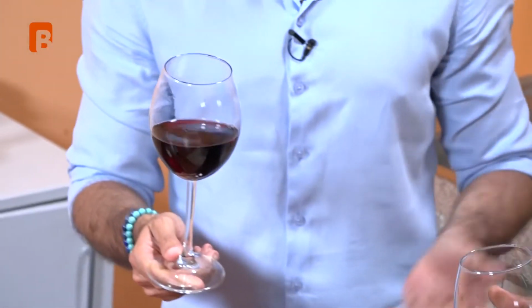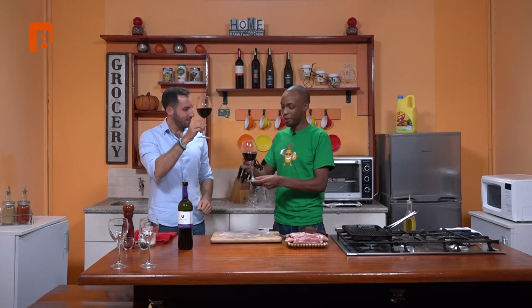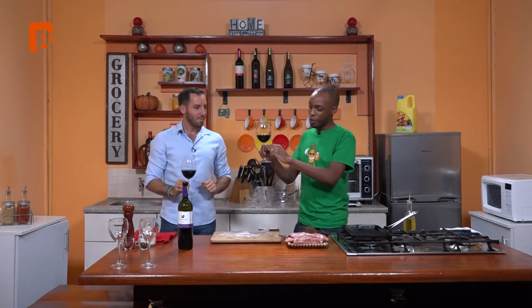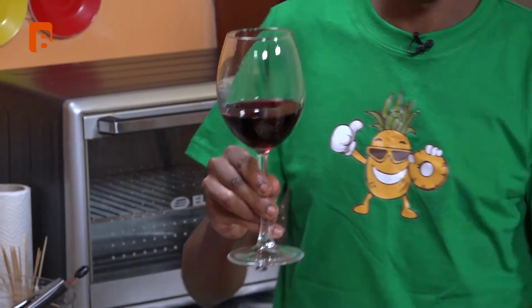That's because we're not snobs from Nairobi Country Club. All right. We're going to hold it like that, from the leg. Number one, very important to mention: the leg would basically be just below the bowl and just before the end of the stem of the glass.